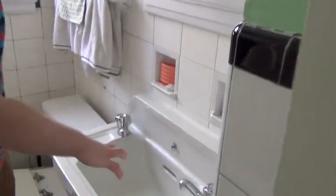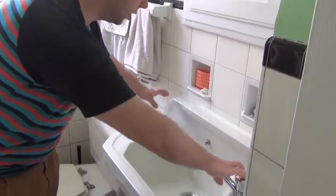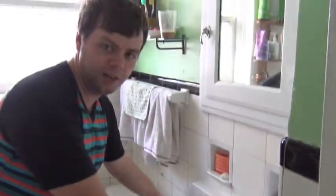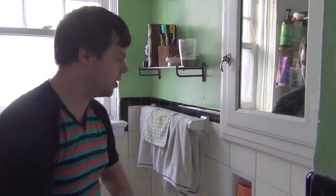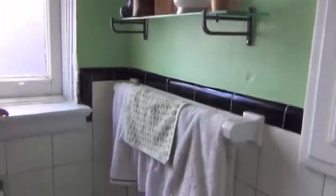Also, the sink's kind of unfortunate because you have the two, this is cold and this is hot on either side of this, so it's really hard to use them both at the same time. We put in this little shelf because again there was like no surfaces or anything to put it on, like if we wanted to put our toothbrush down or something, so we put a little shelf.